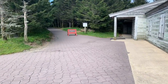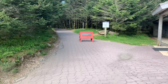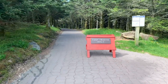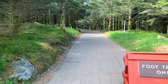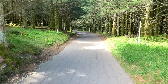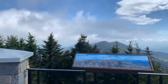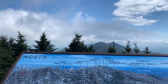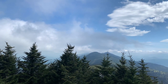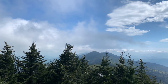Just a short, about a couple hundred yard, 300 yard walk up to the highest summit. Nice path right here to get to Mount Mitchell, highest summit east of the Mississippi River. And we'll be there shortly. Here, top of Mount Mitchell. And today we'll be going out that way toward Mount Craig, Big Tom, Balsam Cone, Cattail Peak, and hopefully Potato Hill.